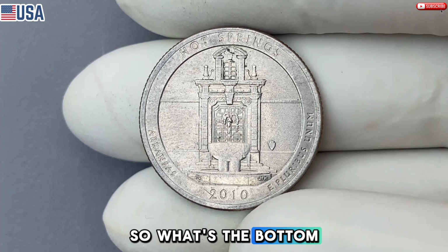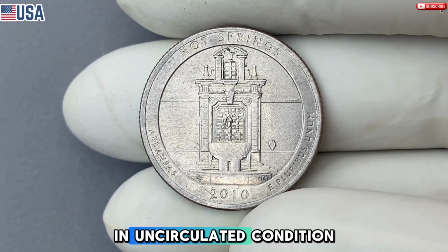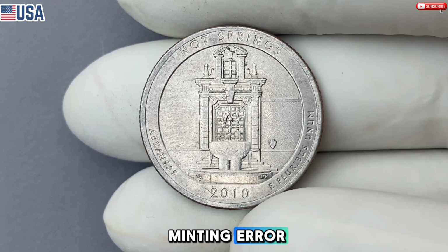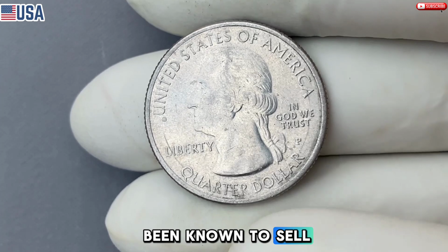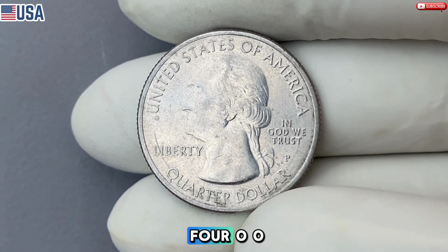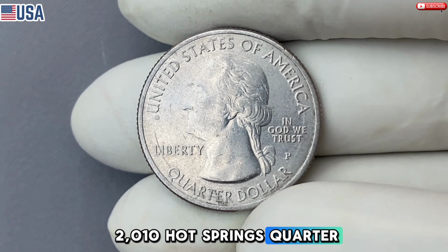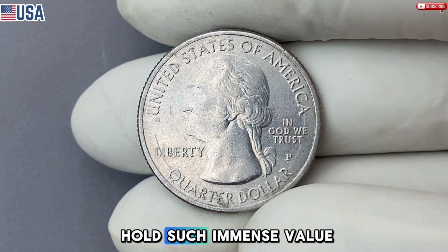So, what's the bottom line? If you've got a 2010 Hot Springs State quarter in uncirculated condition, or if you found one with a rare minting error, you could be in for a real surprise. Coins like these have been known to sell for $54,000. That's right, $54,000 for a single 2010 Hot Springs quarter. It's amazing to think that something as simple as a quarter could hold such immense value.